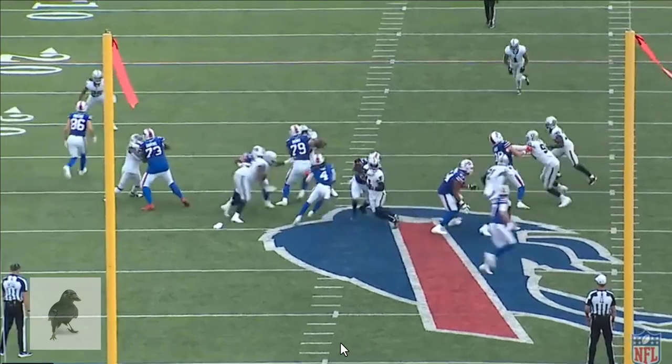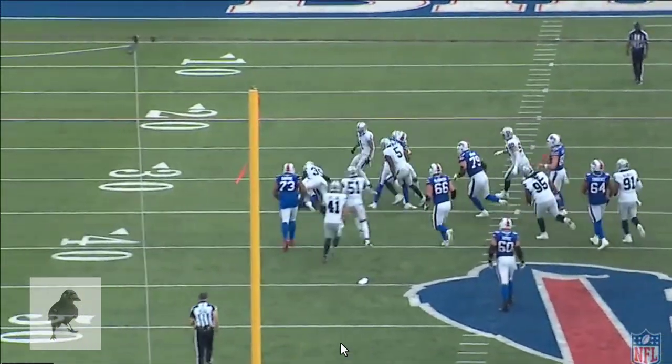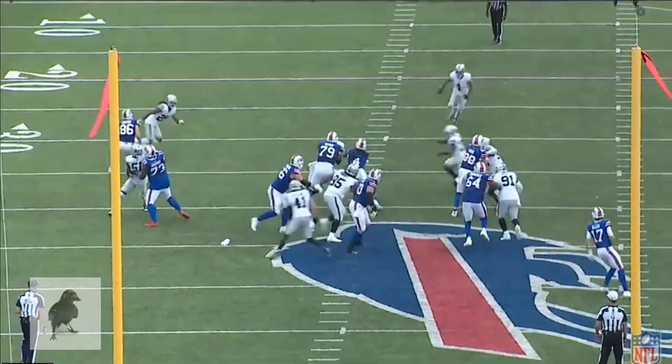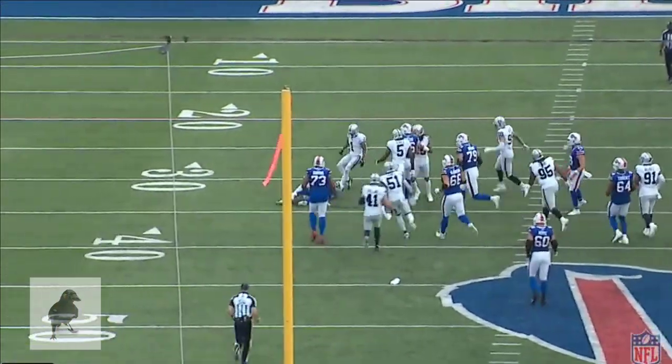Gap running is a good fit for him because his speed is going to get him into the hole and his shiftiness is going to get him around defenders.